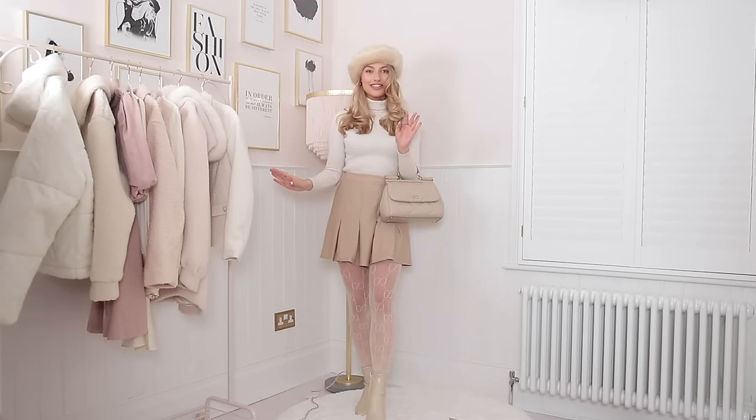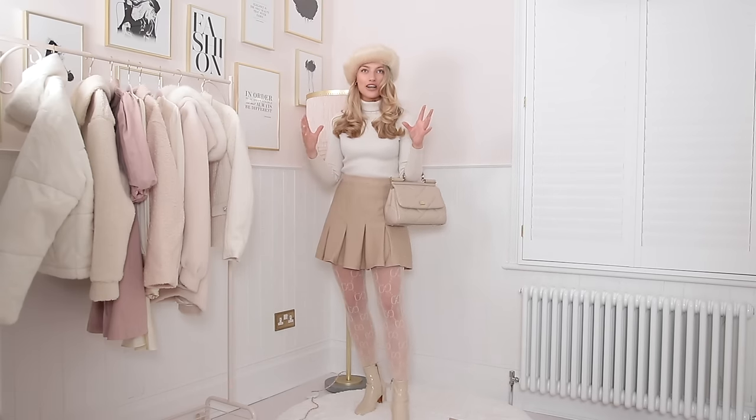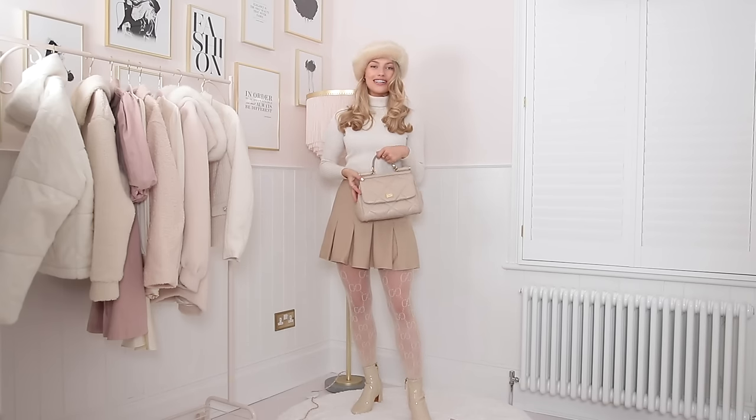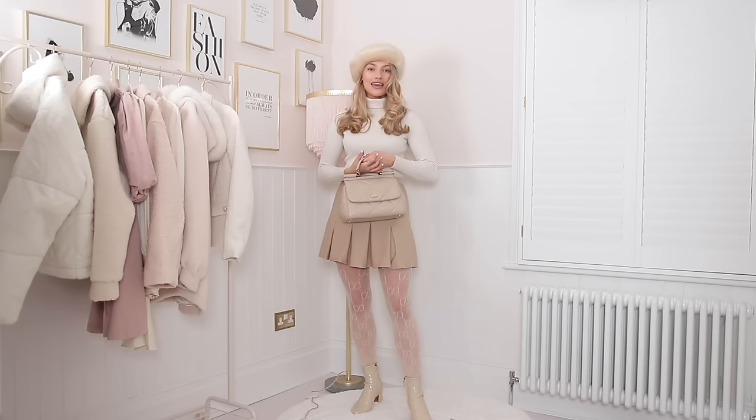It's all very Parisian, except I'm very aware actual Parisians will be watching this just hating me, being like, we do not dress like that. And then for my bag, I've gone for my good old Dolce & Gabbana Sisley bag in the nude quilted. Again, so, so happy I went for this bag.